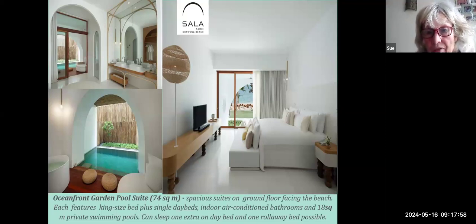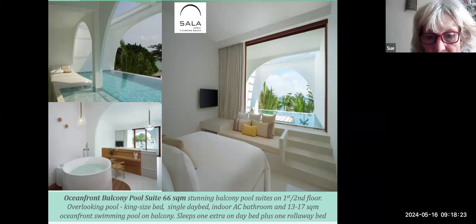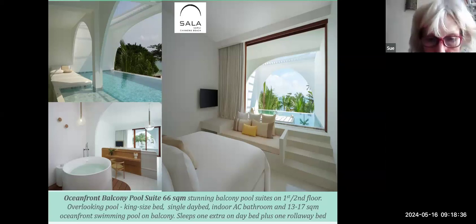They have patio doors at the front, which open up onto a grass area in front of the beach. And then at the back of the room, you've got a plunge pool. They're beautiful rooms, but personally, for I think it's about an extra £12 per room per night, I would upgrade to the next category up on the next floor, which are the oceanfront balcony pool suites. So as you can see here, you've got your pool on the front this time with views over the sea and the beach. And it's much lighter. It's just a lovely place to sit in the afternoon, read a book, relax, and use your pool.